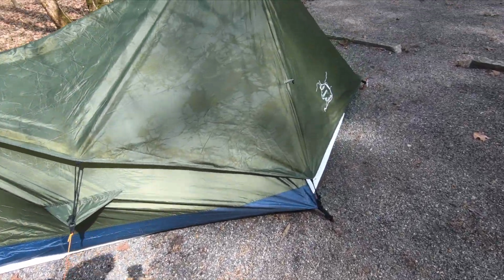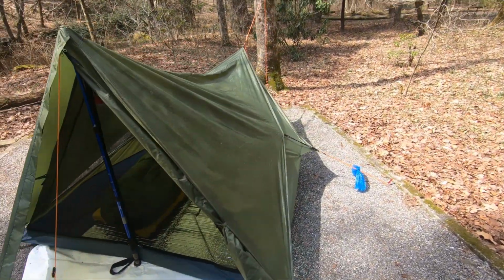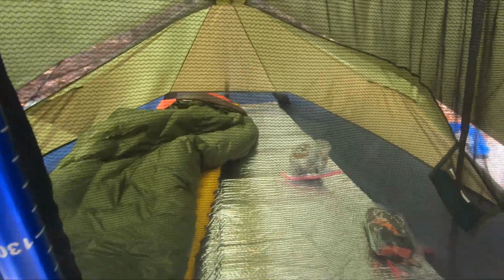I've got it all tied off. It's a nice roomy tent. It's very inexpensive. I paid 35 bucks for this thing, and I love trying out these things. But nice and roomy on the inside, and we'll see how it goes tonight.